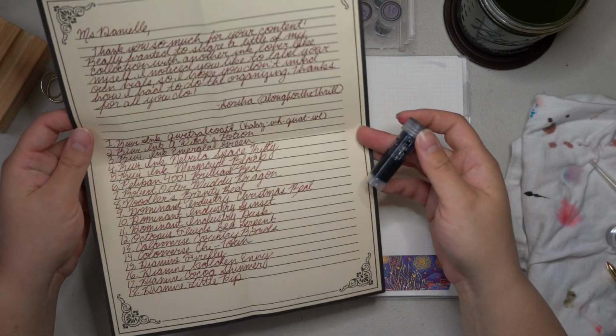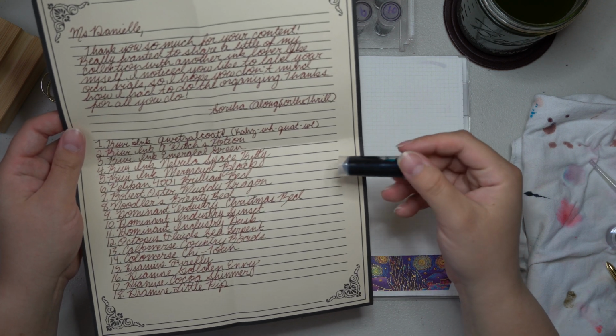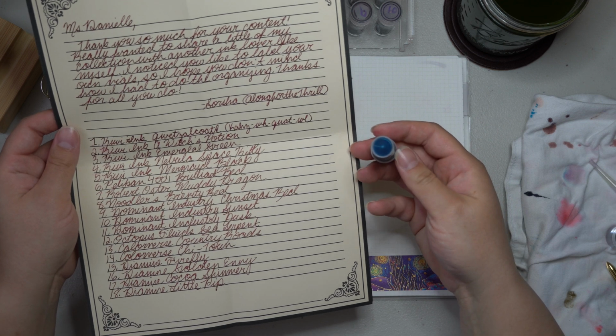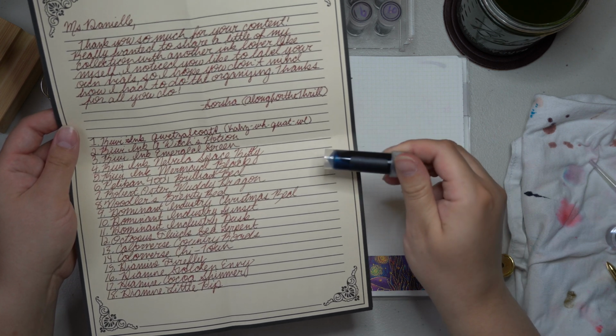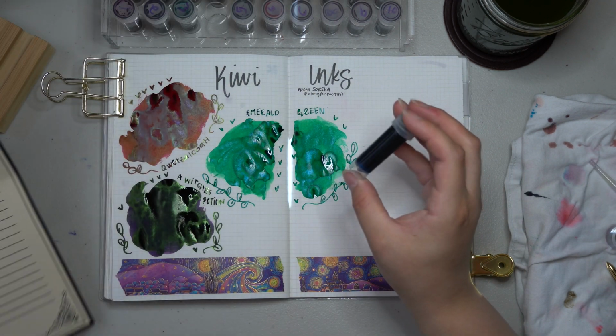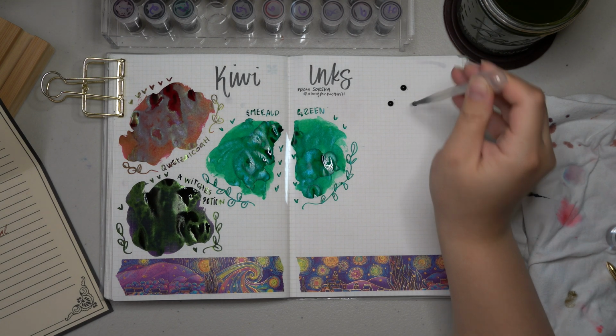Okay, so for our fourth ink, we have Nebula Space Kitty. It looks kind of like bluish black in the vial. It does have kind of like a royal blue shimmer in there. Really, I don't know, this one might be really cool. Maybe like Robert Oster's black and blue. Okay, this one is another one that deserves a wow.